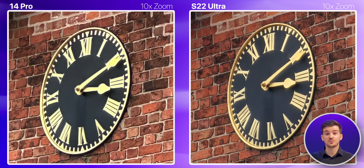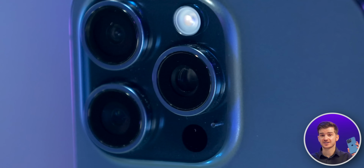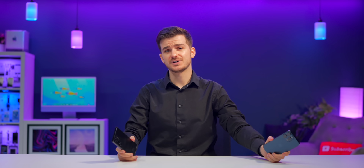After 3 years of constantly lagging behind Samsung in terms of zoom, Apple is finally adding a powerful zoom module to the iPhone 15 Pro Max. On top of this, they're also significantly improving their image processing. But is this all enough to beat the S23 Ultra?